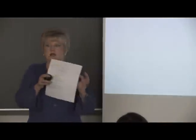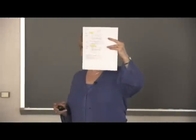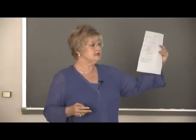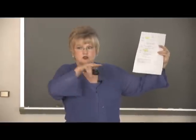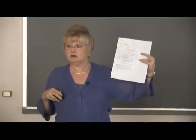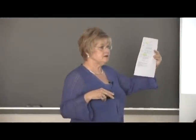Here's another thing that I would do. Put boxes for major topics. It makes it easy for you to scan and see the major topics as you go through your notes. Use color. Color really helps.